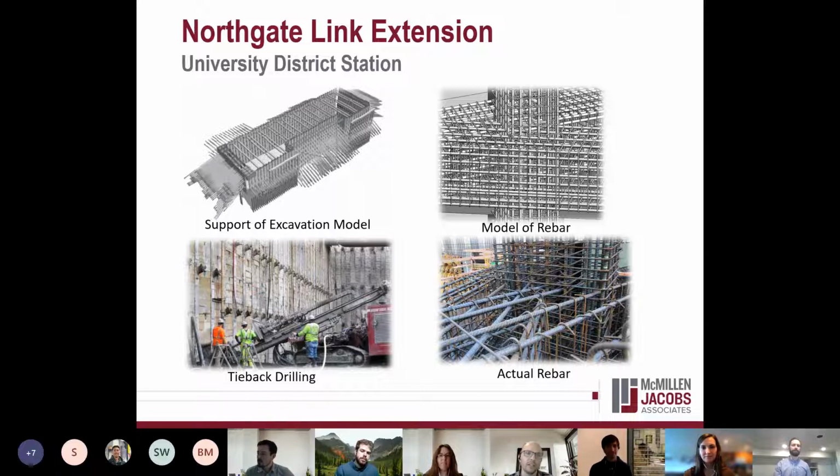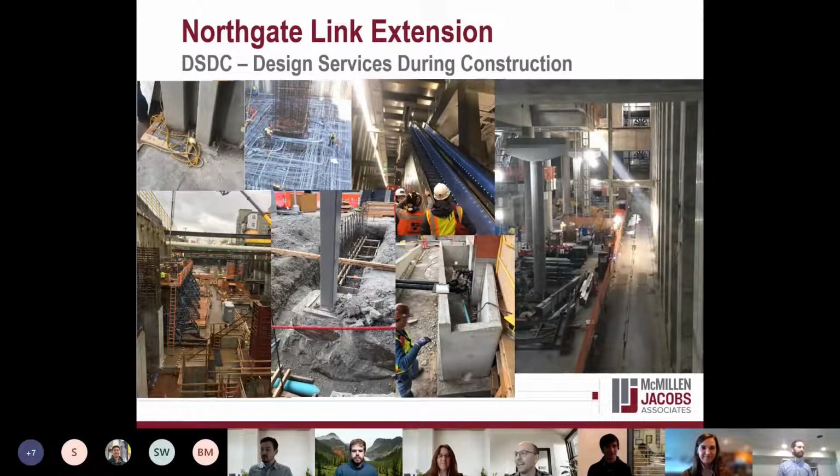In addition to modeling the final structure, we also modeled areas of high reinforcement, which you can see in the image on the top right, which is a column and beam joint. This helped convince us that what we were showing on paper would be constructible, and the bottom right image shows that everything fit perfectly in the field. Thanks. All right, next slide, and back to Lacey.